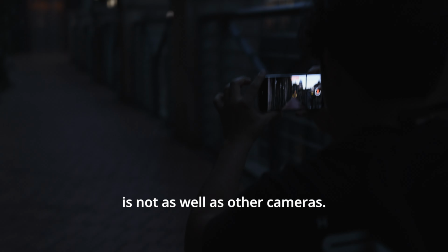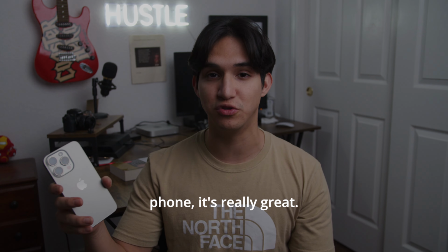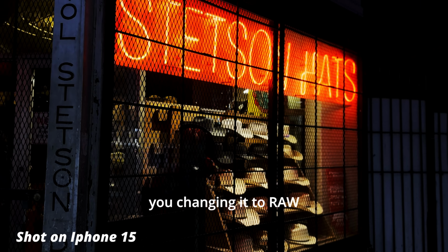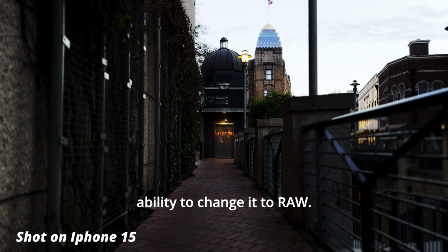And of course, the low light capabilities is not as good as other cameras. But for being a phone, it's really great. I shot this in RAW. The phone comes with the capability of changing it to RAW in the camera settings. And of course, RAW helps you out a lot more when you go to edit in post and you want to color grade it.